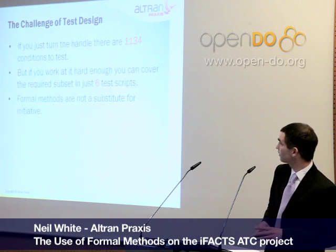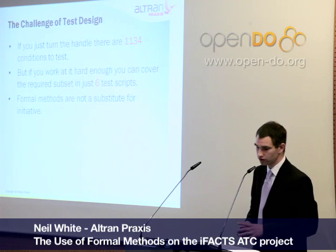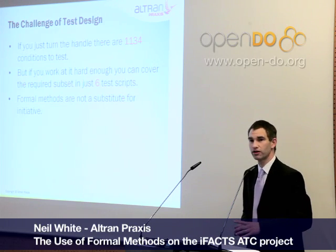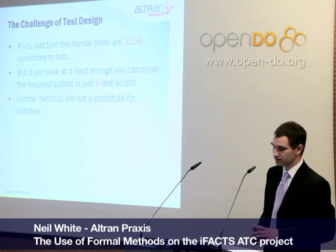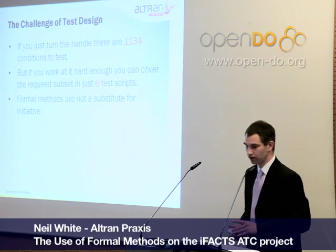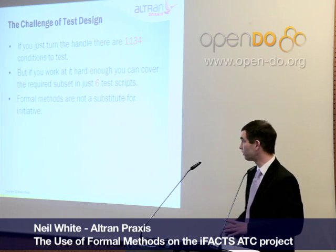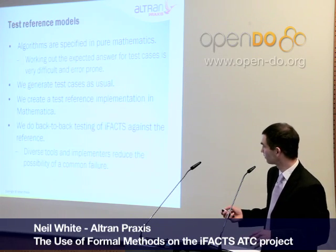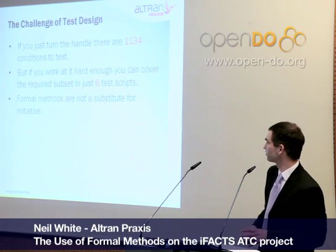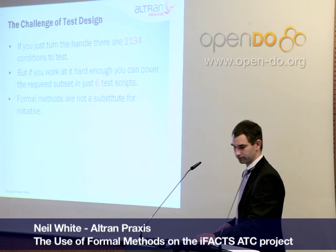In fact, after you've done those activities, if you go through the 1,100, you remove the dead wood, as it were, and you carefully write test scripts. You only need 6 test scripts to cover the remainder. And then you're far more back into a viable world. But it does require judgment, it does require skill. So formal methods are not a substitute for initiative, I reckon.